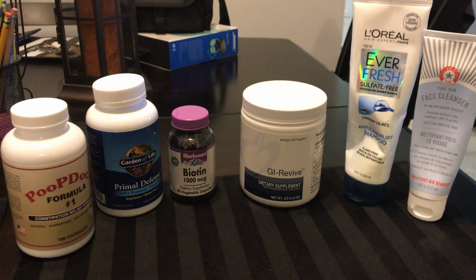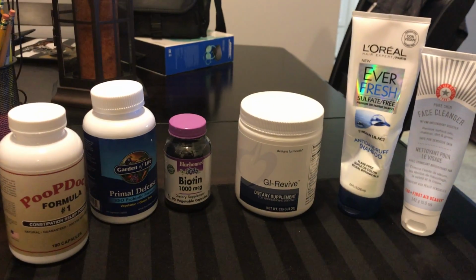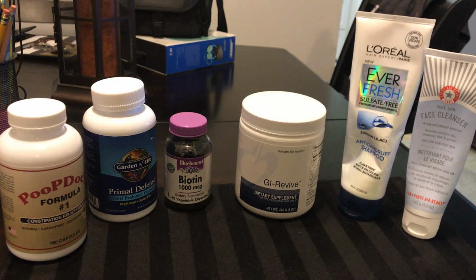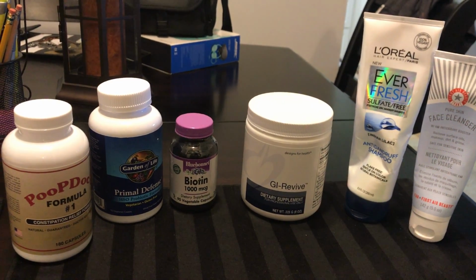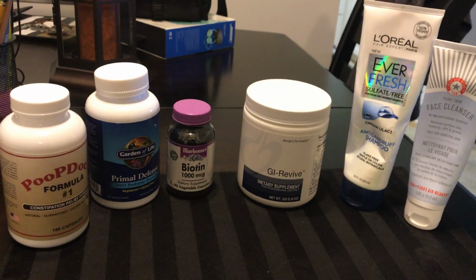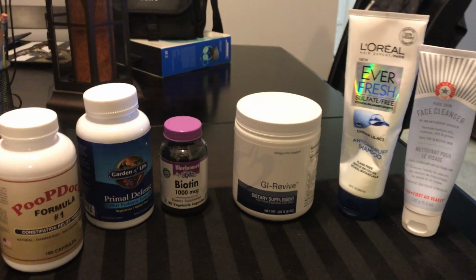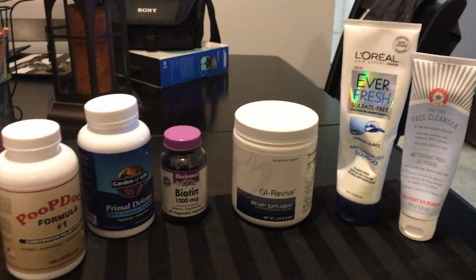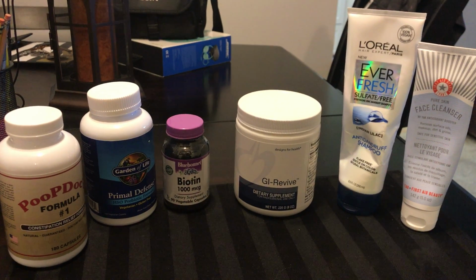Seborrheic dermatitis is a buildup of sebum, and the sebum on your skin actually is irritating, and yeast kind of comes out, I guess, through the sebum, which is the oil, and it irritates your skin. It makes it itchy, flaky, dry, red patches everywhere, and it's absolutely terrible. It looks terrible, and people are really desperate. If they have this, they're really desperate for a cure.